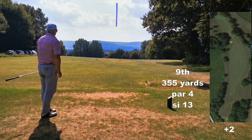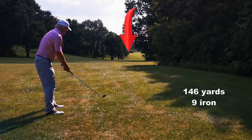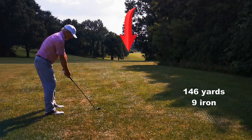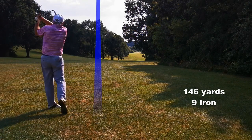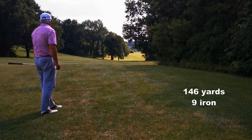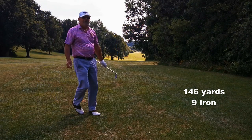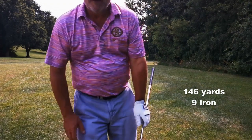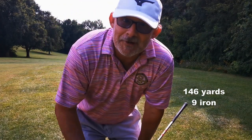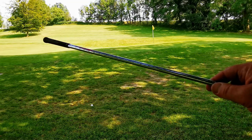Because my setup was poor, I've given it a bit of a shove to the right. This is very simply, I can't get at the flag, so I'm aiming way out left and I'm relying on the ground to do some work for me. It did some work for me, but not the work I wanted it to do. I landed it short as I wanted, but it's just run an absolute mile to the right. I hit it down the flag, but it's bounced way over here somewhere and it's just run all the way down.